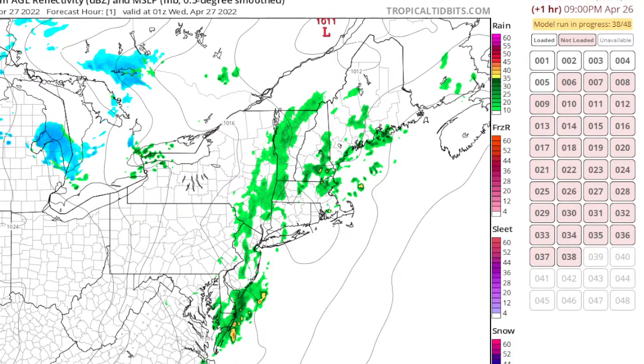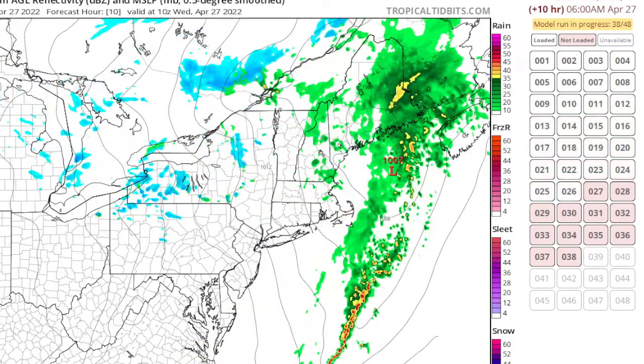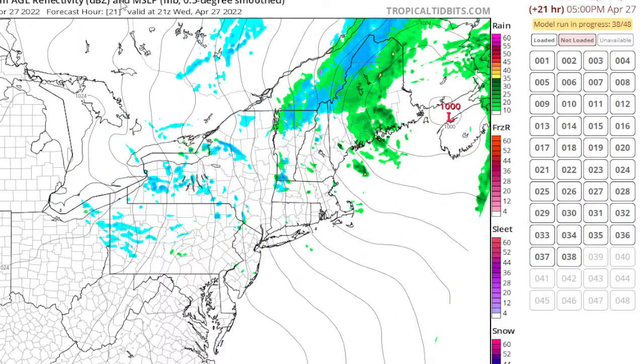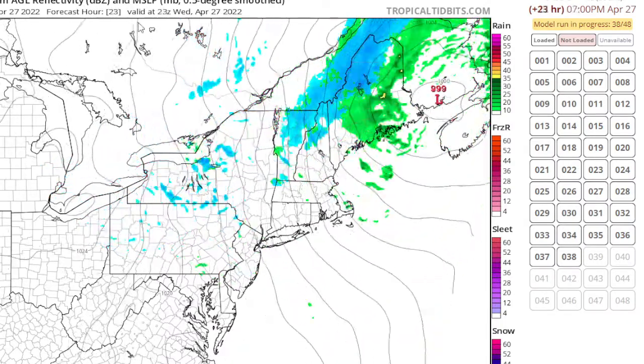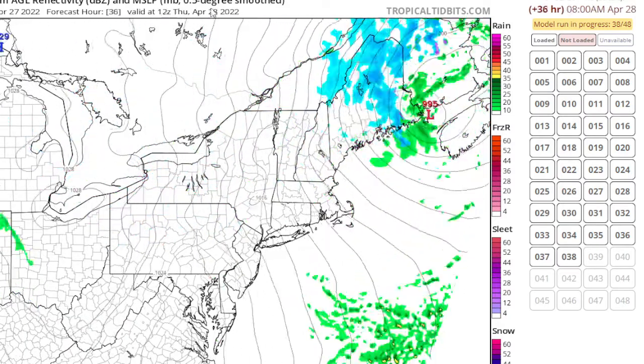0Z HRRR. We should have enough in here. You'll see those showers. They'll linger around a little bit, but they should be gone by midnight. The drier air works in. Tomorrow you may have a small pop-up shower in the afternoon, probably very light. And then you'll see those tight isobars as we go into Thursday.